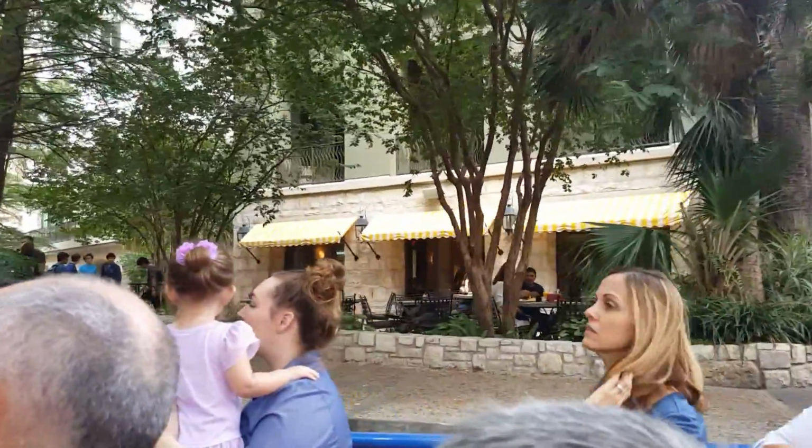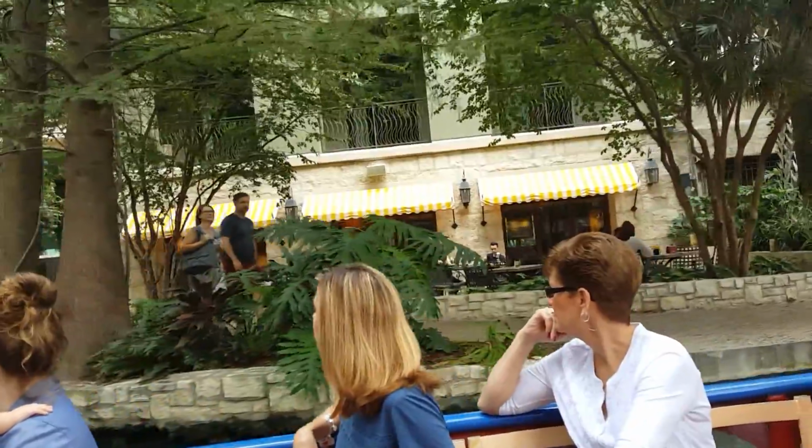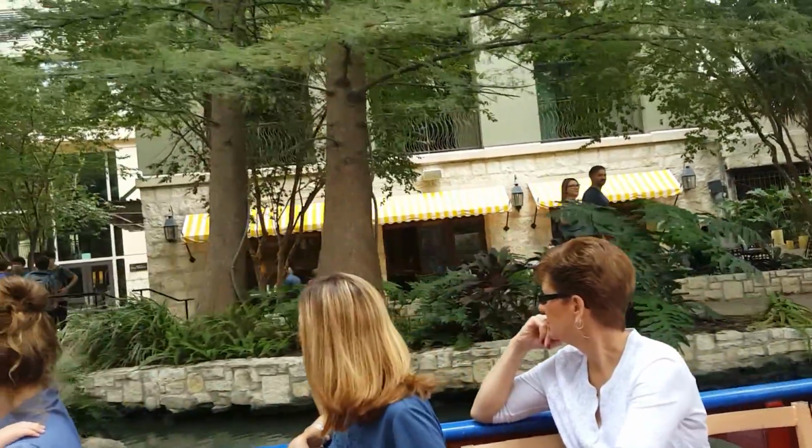Now what kind of makes it unique is that the root system of the cypress tree forks. And it's actually very good luck to get married on this island. I should know. I've been married there 3 times.